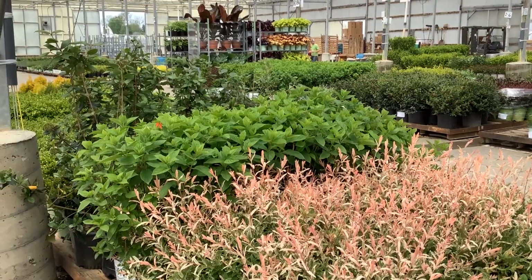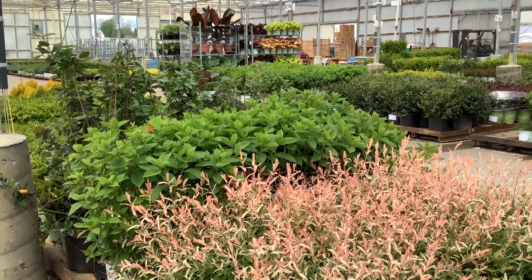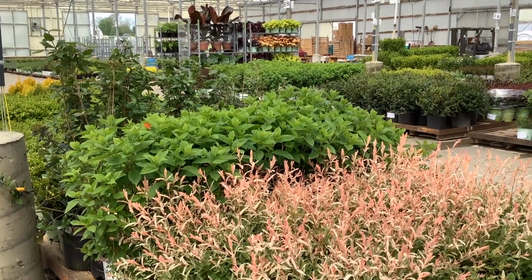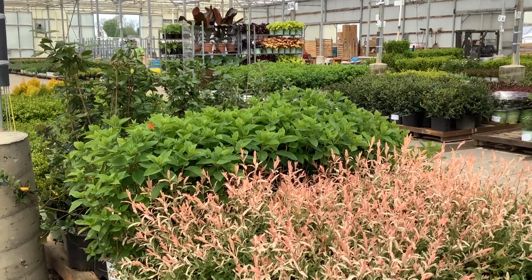Quick walk through the dock today. As you can see, we have some great looking shrubs, perennials, tropicals, annuals, flowering trees, shade trees. We've got what you need. Be sure to get with the sales team. Use the Hope for Local truck for you.